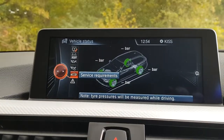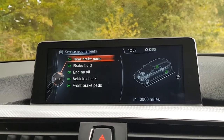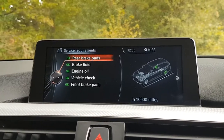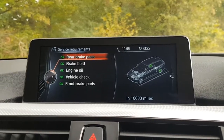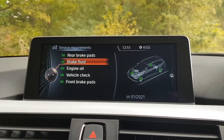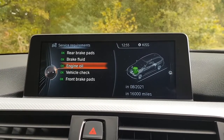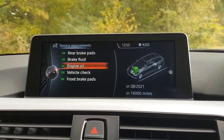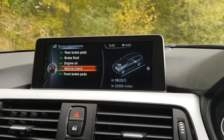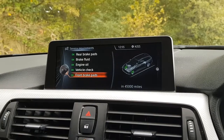That's something that's additional. And then through to the servicing screen, this will basically tell you what the car needs and when. So the rear brake pads have 10,000 miles worth of wear left. The brake fluid service is not due until January 21. Engine oil service we've just had carried out, so that runs through until August 21 or 16,000 miles. A vehicle check in 2023, or 32,000 miles, and 45,000 miles worth of wear left on the front brake pads.